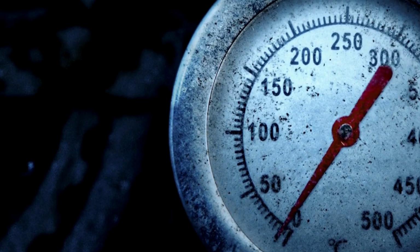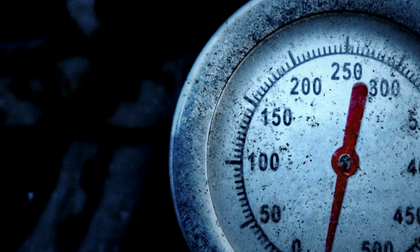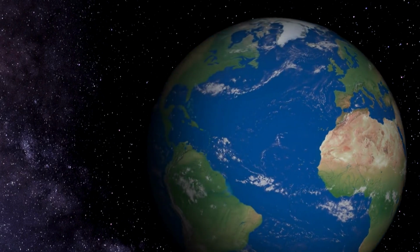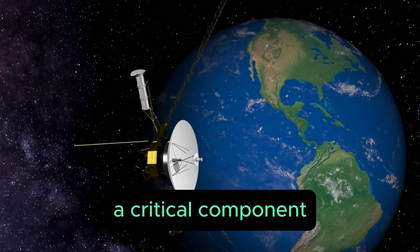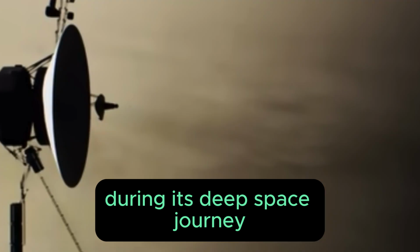Voyager 1 is a scientific legend, having achieved remarkable feats like discovering that Jupiter's moon Io is a supervolcanic world, and capturing breathtaking images of Saturn and its moon Titan, which might have liquid water on its surface. The glitch in Voyager 1's flight data system, a critical component responsible for the spacecraft's autonomous operation during its deep space journey, was a serious issue. Voyager 1 is currently an unbelievable 15.5 billion miles away from Earth, making communication an amazing feat.